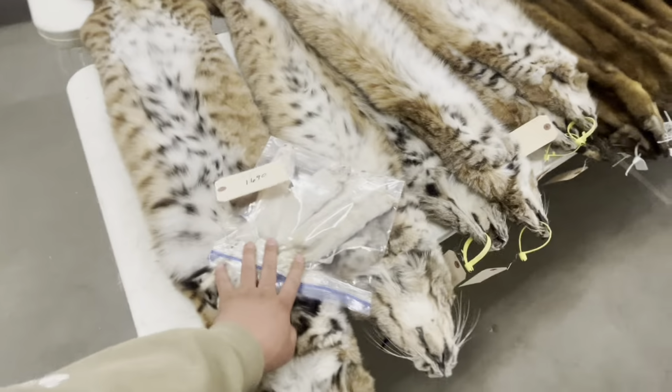Let's see, we got more coons, mink. Muskrats, bunch of round ones, coons, otter, a big otter, big female, beavers. Two, two, one, four. Otters, coons.